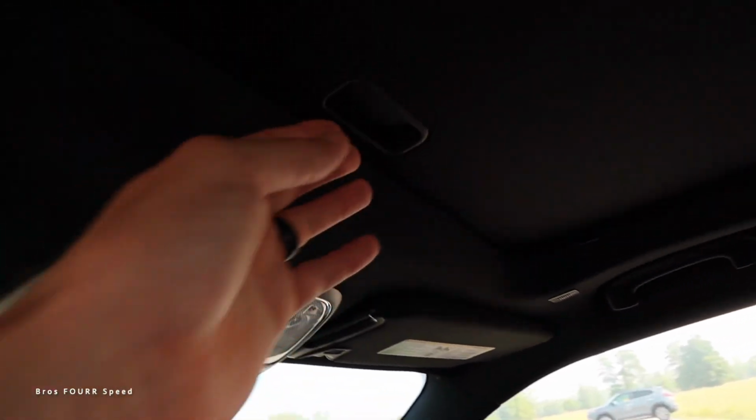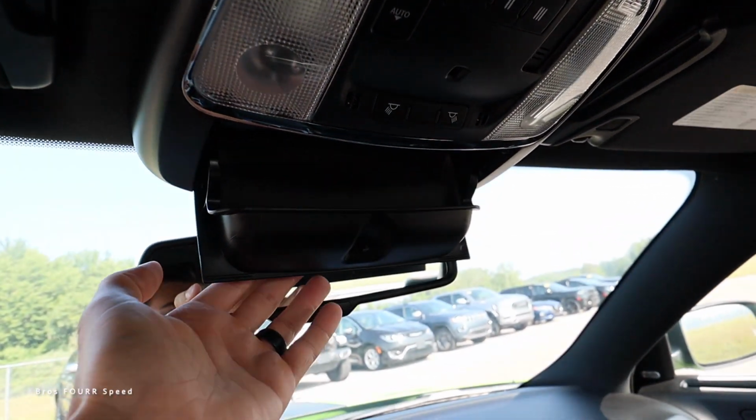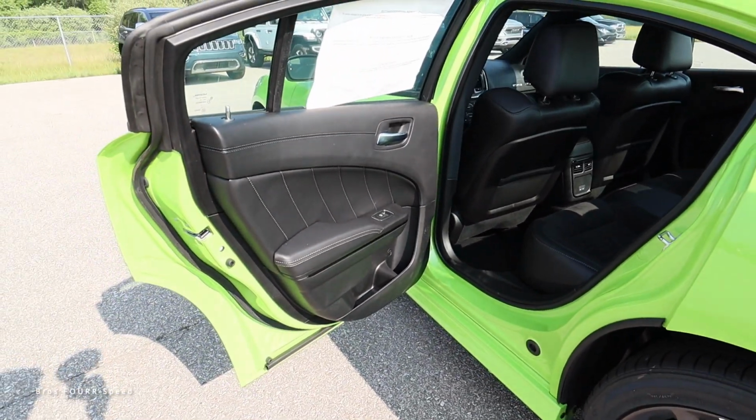And then up on top, we get a black headliner. You can see a manual sunshade here as well. And then all of your controls are up front for dome lights, garage door, and we even get a sunglass holder up in front. Moving on to the rear seat space, if I grab the door handle and open it up, door panel's finished off just like we saw up front.